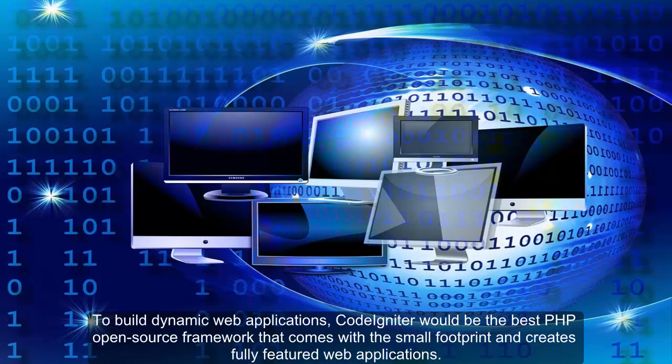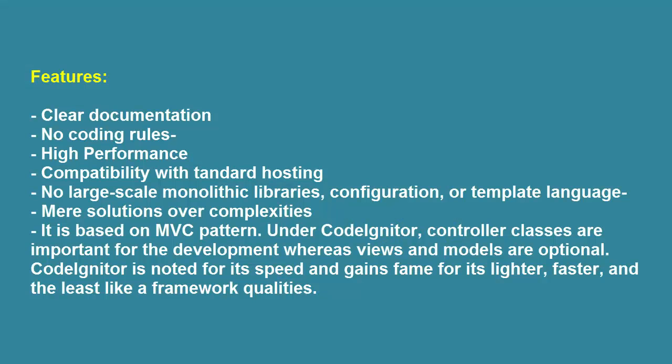CodeIgniter. To build dynamic web applications, CodeIgniter would be the best PHP open-source framework, coming with a small footprint and creating fully featured web applications. Features: clear documentation, no coding rules, high performance. Compatibility with standard hosting. No large-scale monolithic libraries, configuration, or template language.